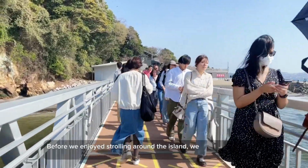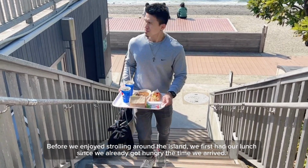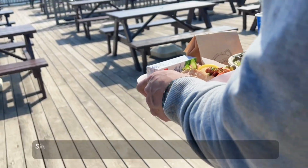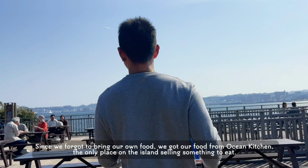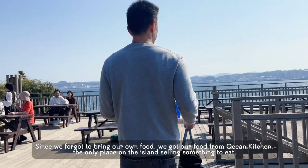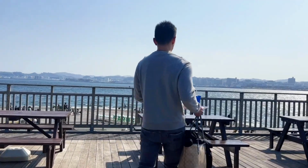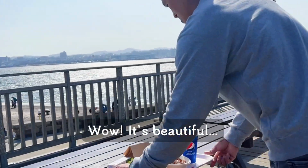Before we enjoyed strolling around the island, we first had our lunch since we already got hungry the time we arrived. Careful! Since we forgot to bring our own food, we got our food from Ocean Kitchen, the only place on the island selling something to eat. Wow, it's beautiful.